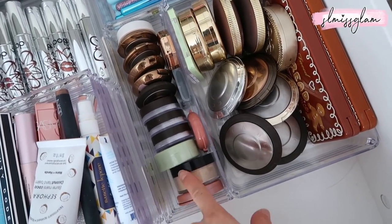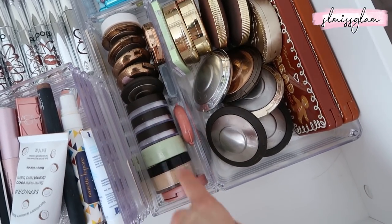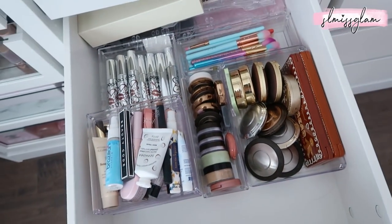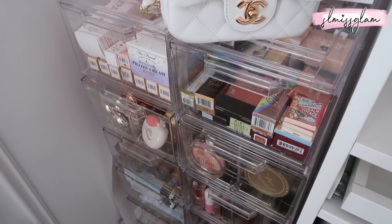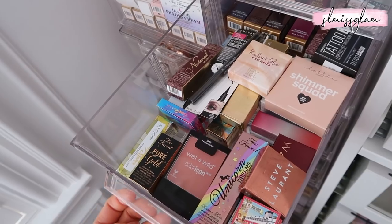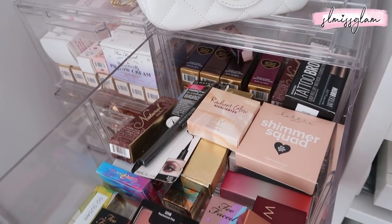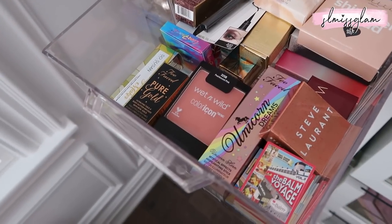Right here I have all of my minis. So we have Tarte, Becca, which came in a set, and Pixie. But yeah, that is what that looks like. Okay, so this stuff is unopened that I have in here. A lot of this is stuff that I've gotten in IPSY. I also have some Too Faced glitter lipsticks that I have not used yet.